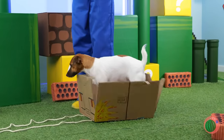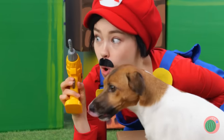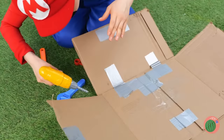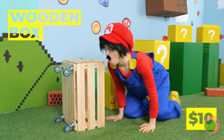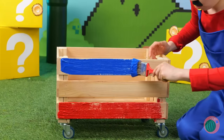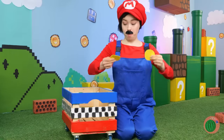Check out this dogmobile. You've got insurance, right? No matter, we can fix it up. When life gives you lemons, oh, we can just use this cart. Of course, a new ride should look its best. Don't forget to add some headlights.